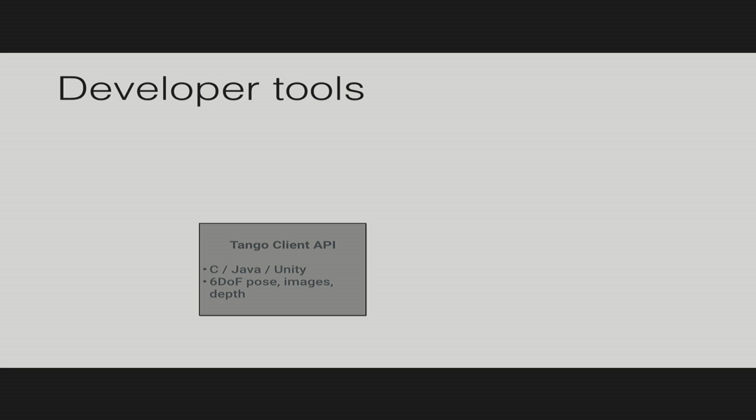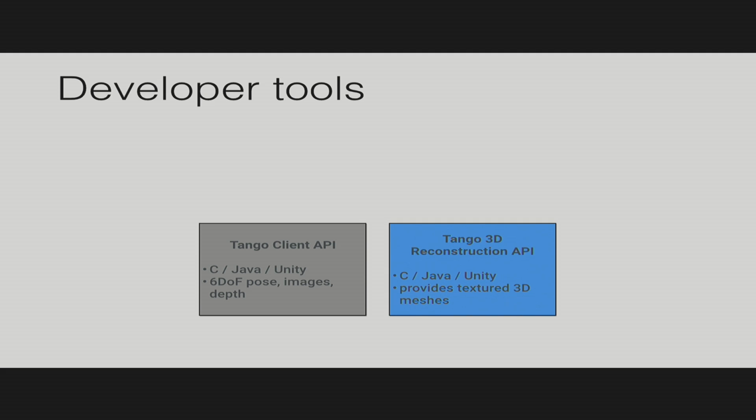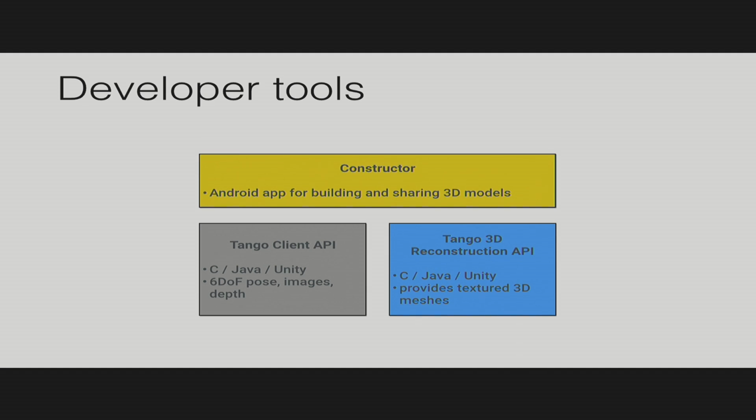These are essentially the inputs to our pipeline, so you can take those inputs and build your own pipeline on top of that. Then we have the Tango 3D Reconstruction API, again, C, Java, and Unity compatible, which lets you build textured meshes. It gives you access to all the volumetric fusion, mesh extraction, and texture mapping. And finally, we have Constructor, which is a first-party Google application built on top of these 2 APIs that lets you build and share 3D models directly as an Android application.